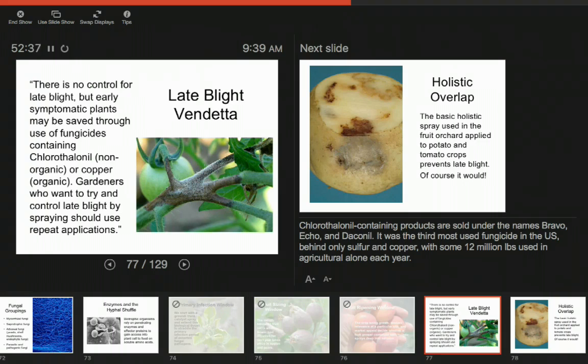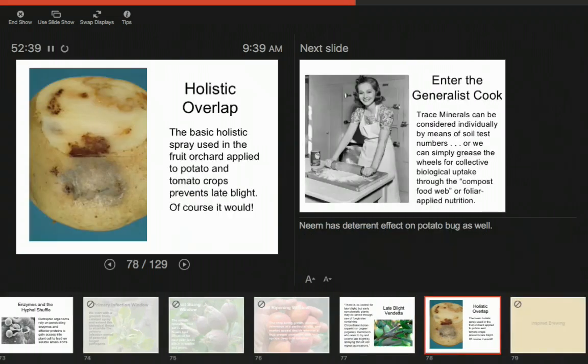When I spray my orchard, I spray my potatoes, my tomatoes, I spray the garlic, I spray the beans.